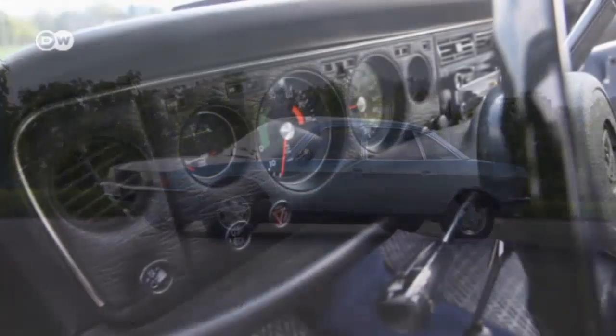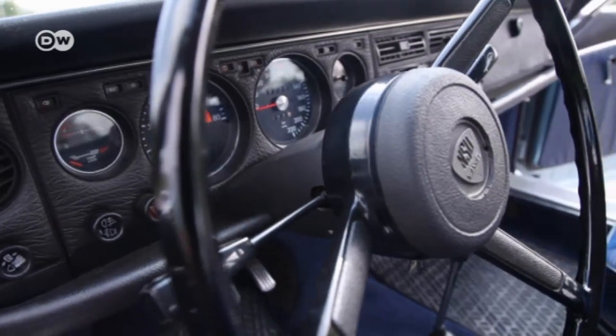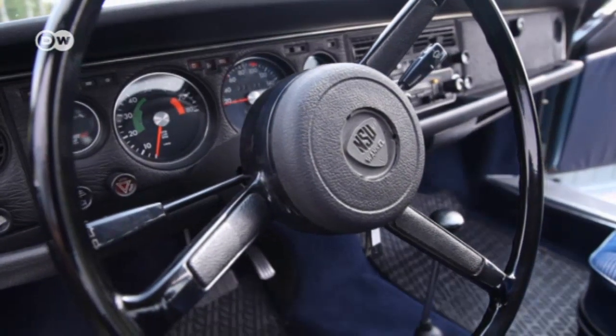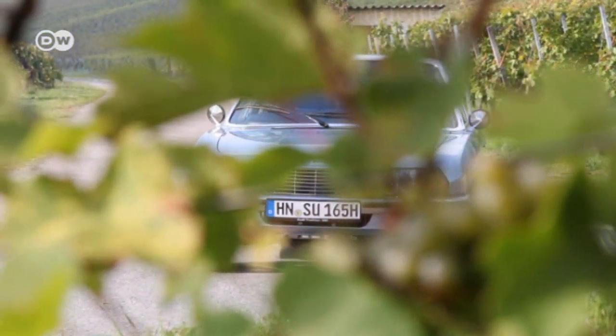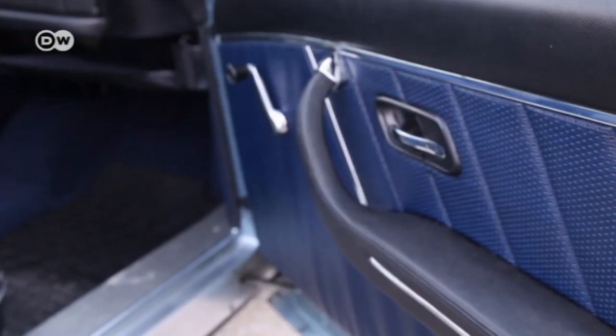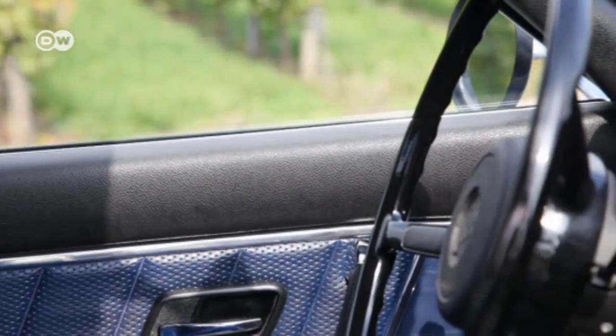The specifications were decent for the time. It was the price tag that scared off potential buyers. In 1967, the Ro 80 cost more than 14,000 Deutschmarks. NSU emphasized its high-quality interior. The interior itself wasn't innovative or pioneering, but workmanship and comfort were first-rate.